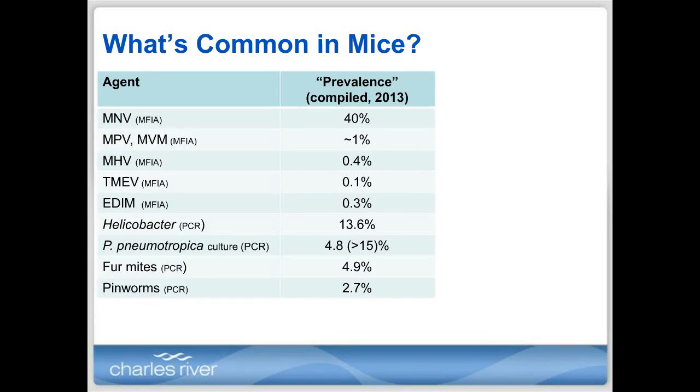But even though only about 1% of the samples that come through our lab are positive, if you ask people at different institutions whether they have it at their facility, it turns out that probably 40% or more are positive for that. So it's a very high number of the institutions have at least a little bit of parvoviruses.